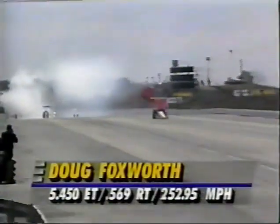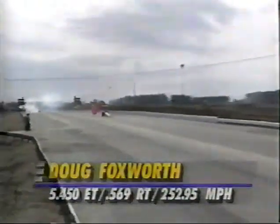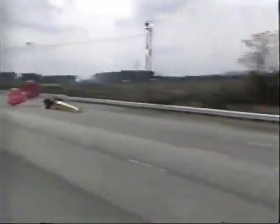Good launch for Ostrander, but he smokes the hides right off the start line. Same for Foxworth, but he stays in it. Foxworth picks up the win, a 5:45, not a real good pace. Ostrander was on a good run, Bob. He had a 4:14. Let's watch it again now as he comes off the line. A big jump over Foxworth, comes off the end of the pads, instant smoke.